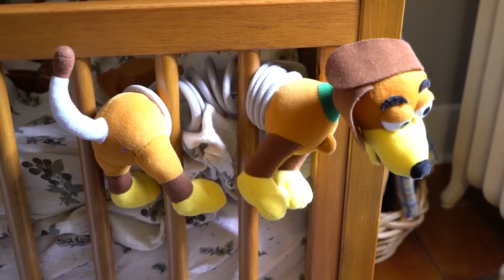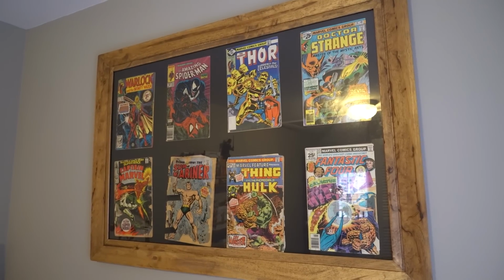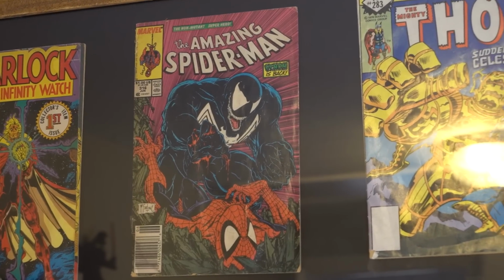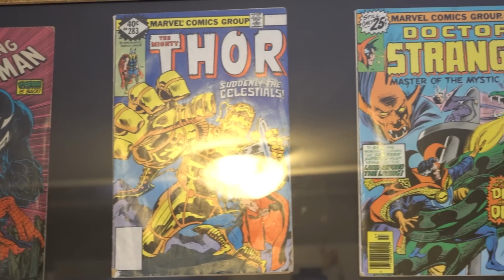My favorite piece in this room is the picture frame that we put up of old comics. These comic books were actually given from Ollie's grandfather, which is my husband's father. He collected these when he was a child, and when we got them in, we decided to frame them all, and it's been a beautiful piece here since.